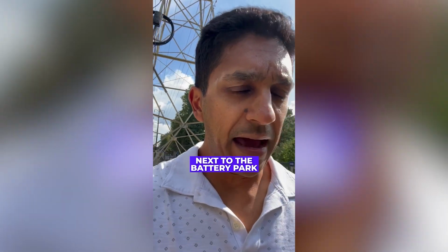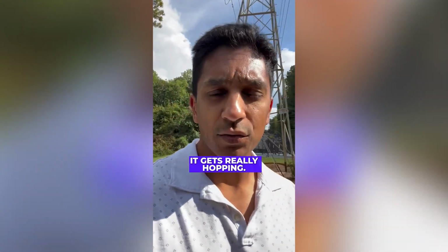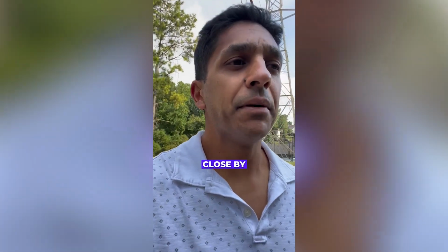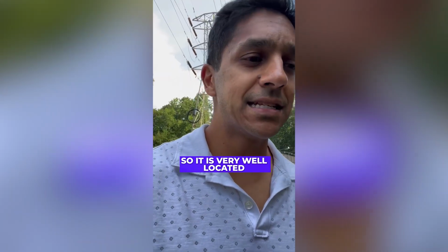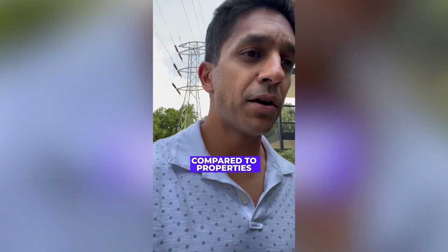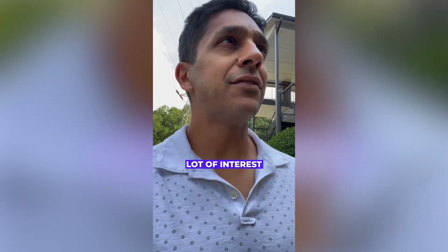Tenants really like the location. It's right next to the Battery Park where the Truist Stadium is. So when the Atlanta Braves are playing, it gets really hopping. There's a Target close by, there's the Cumberland Mall close by, a lot of shopping close by. So people love the location. Also 285 is right down the road. So it is very well located. And also as far as the value that it offers compared to properties at the Battery and other areas is pretty phenomenal. So there's a lot of interest in living here.